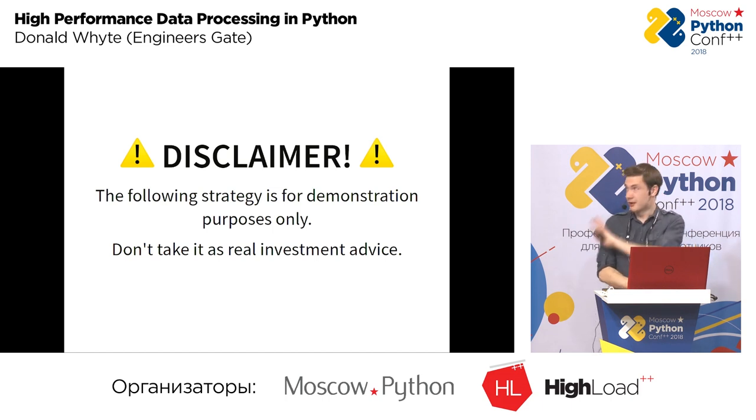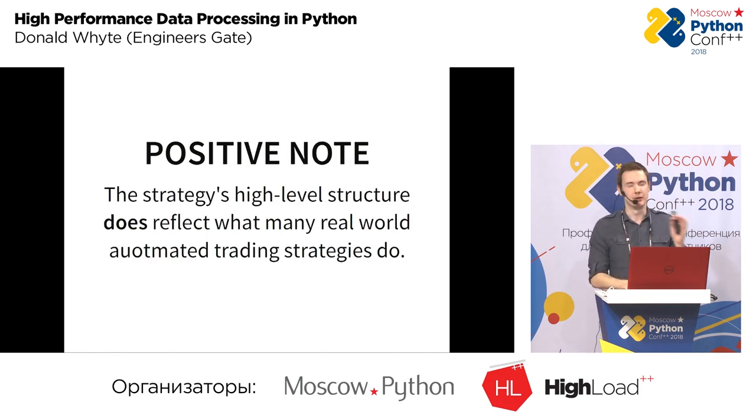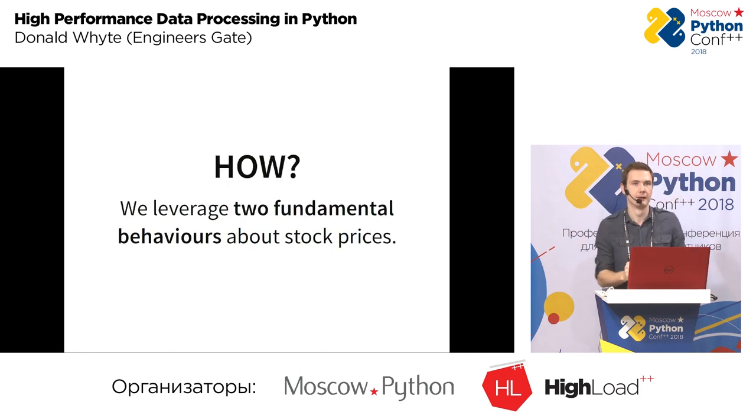Disclaimer, this strategy that I'm about to do is for demonstration purposes only. Please don't implement this at home. You will not make money. But even though this strategy is a bit of a naive toy strategy, its actual high-level structure does reflect what many real-world automated trading strategies do. So this overall approach is actually used in real life by people to make money.